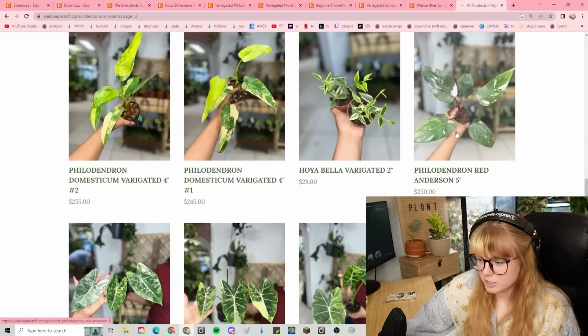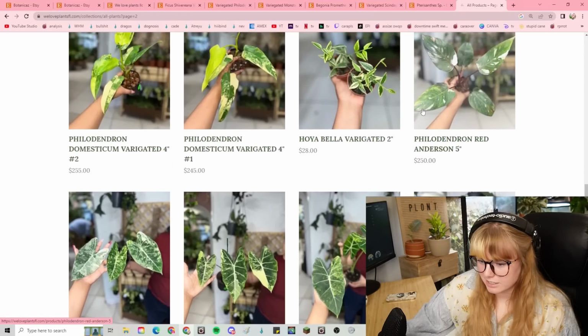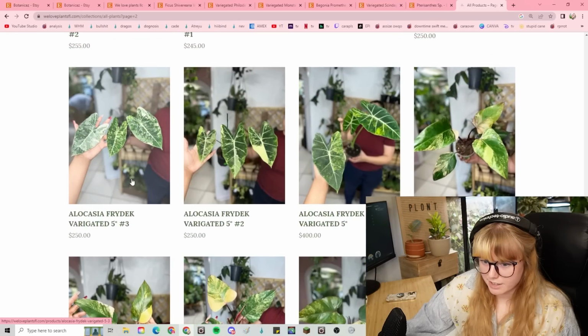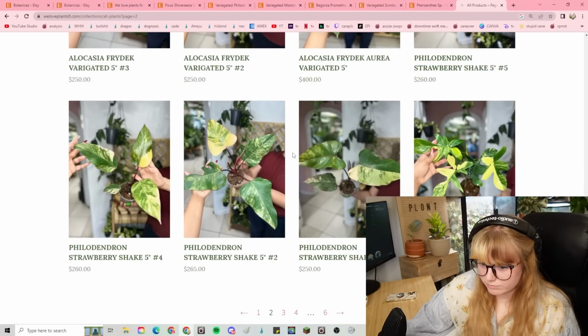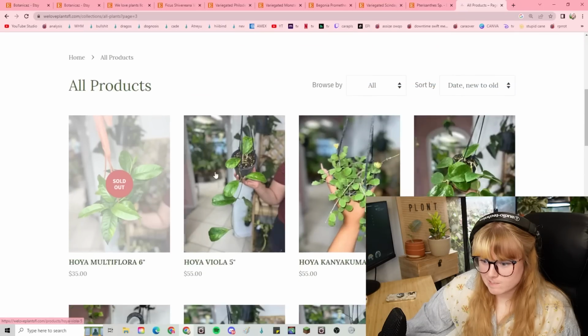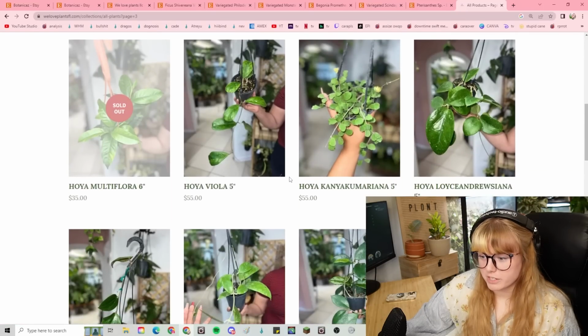Wow, red Andersons are really coming down in price. It's kind of crazy. Okay, these are variegated Friedex. I have one of these. These are also coming down in price. These used to be like thousands of dollars. $400. Strawberry shakes are still kind of expensive, but these would be $5,000 easily each. Wow. Literally just last year. What you're saying is it's a really good time to get into houseplants. Oh yeah, really good time.